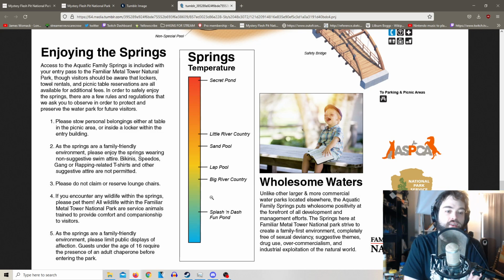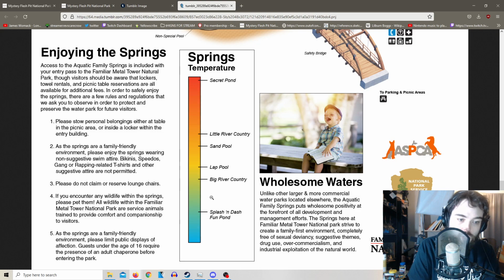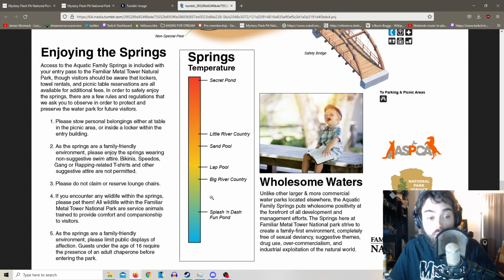Access to the aquatic family springs is included with your entry pass to the familiar Metal Tower National Park, though visitors will be aware that lockers, towel rentals, and picnic table reservations are all available for additional fees. In order to safely enjoy your springs, there are a few rules and regulations we ask you to observe in order to protect and preserve the water park for future visitors. Do not stow personal belongings either at the table or at picnic area or inside a locker within the entry building. What?